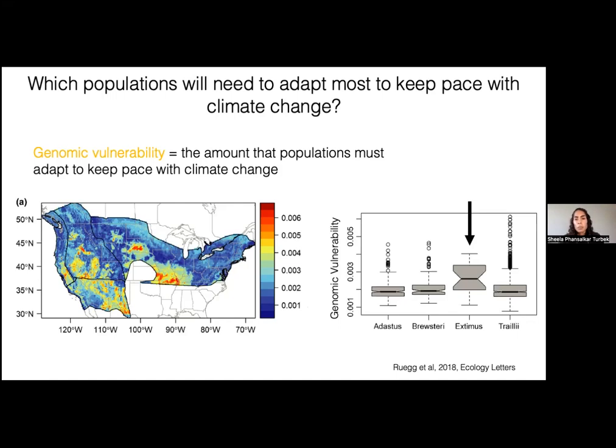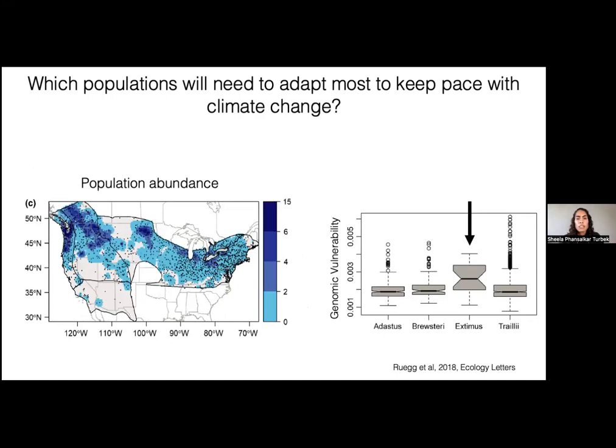So when Kristen compared estimates of genomic vulnerability among these 4 subspecies of the willow flycatcher, she found that Extimus, the southwestern willow flycatcher, had higher estimates of genomic vulnerability than the other 3 subspecies. And this finding reflects both past population declines and current population abundance data in the willow flycatcher.